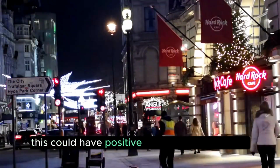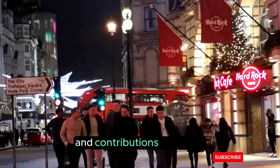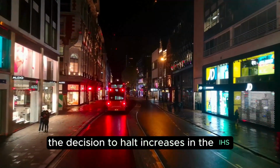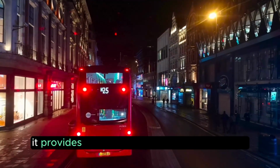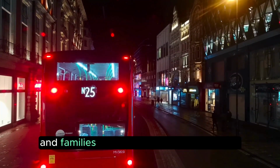This could have positive economic implications, such as increased consumer spending and contributions to the UK economy by a diverse and skilled immigrant population. The decision to halt increases in the IHS fees has significant and positive implications for immigrants across various categories. It provides financial stability and predictability, which is crucial for individuals and families planning their future in the UK.